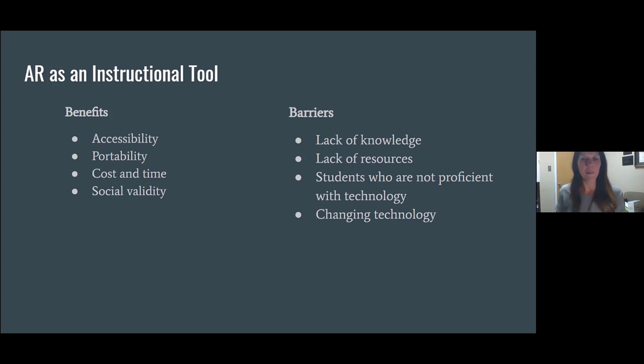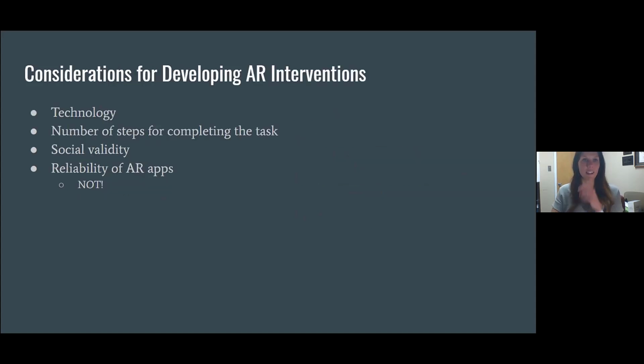I was able to get around that, but technology is always changing. It's not reliable by any means. These apps, they come and they go. They change and they have to be updated frequently. So if you're using this as an instructional tool, you have to take that into consideration and you have to make sure you're staying on top of it so that you don't end up in situations like me.